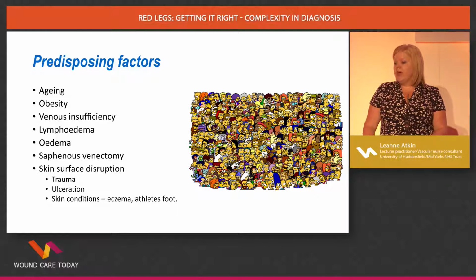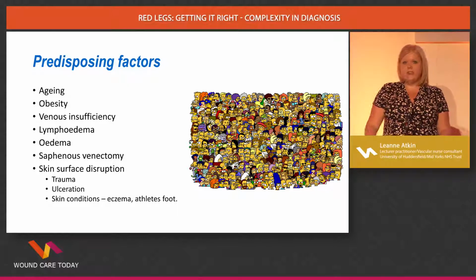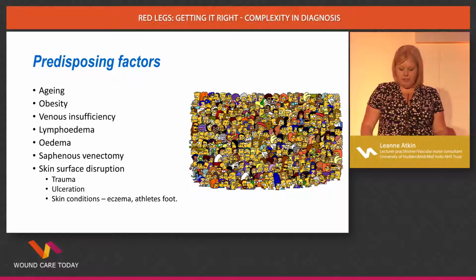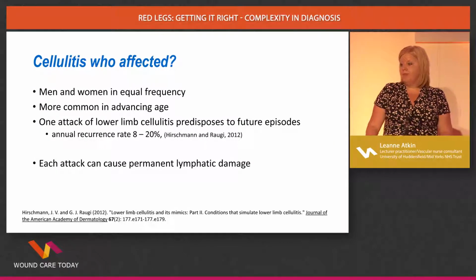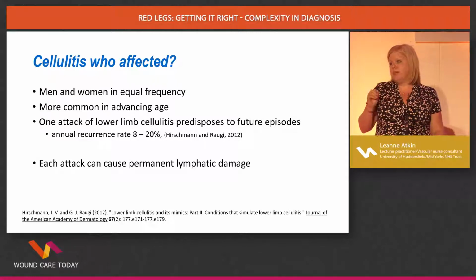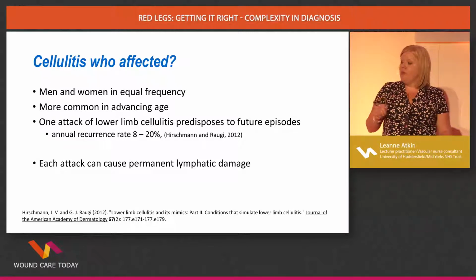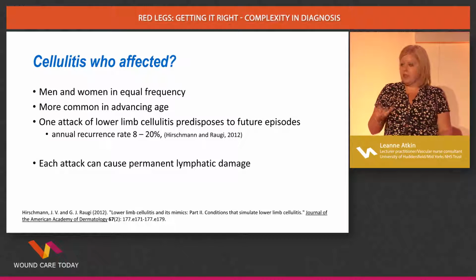Unsurprisingly, having a disruption of the surface of the skin, such as trauma and ulceration, and skin conditions such as eczema or athlete's foot, also predisposes you to having cellulitis. So who's affected? Well, men and women are affected equally. It's more common with advancing age, but the most common predisposing risk is having one attack of cellulitis. If you've got a patient who's had one attack of cellulitis, they have a 20% increased chance of having cellulitis within the next 12 months.